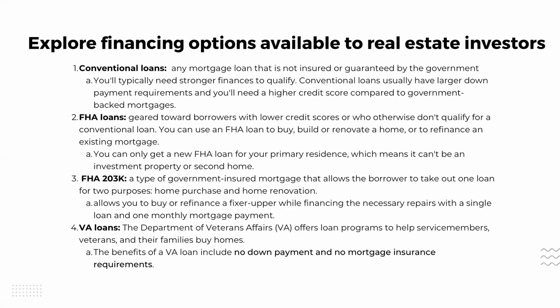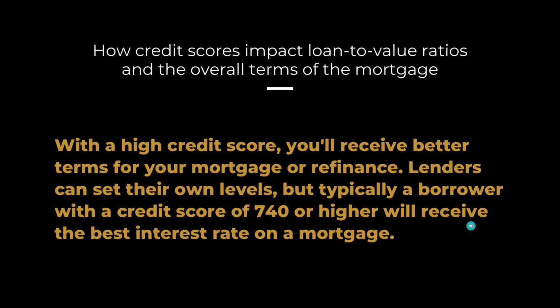Or you could decide to rent the home out in whichever area that is. And I'm going to go through a few options with you in a moment of ways that you can manage a property even if you're not physically in the same location.